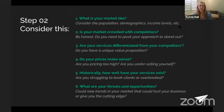And then looking at stuff like prices, are they making sense? Are they competitive in the market, or are they too high, or are they too low? It's really important to actually look at yourself and see how you're comparing with what else is out there. And then also looking at things like what has sold well in the past, what is going well, what's not going so well. For example, are you struggling to book certain services but doing really well with others? In which case, do we need to kind of reassess those?